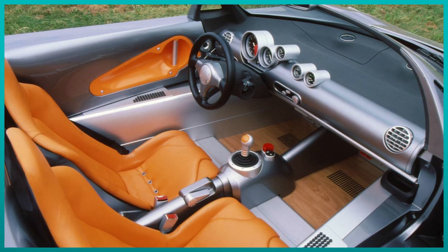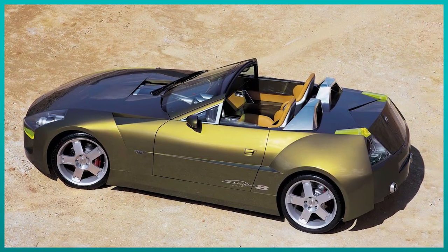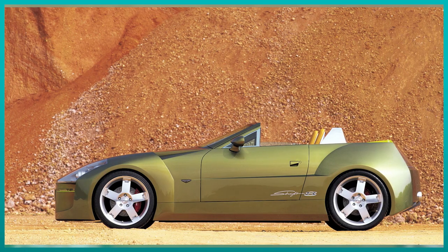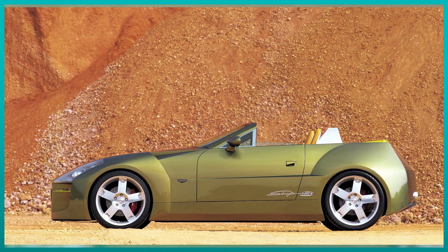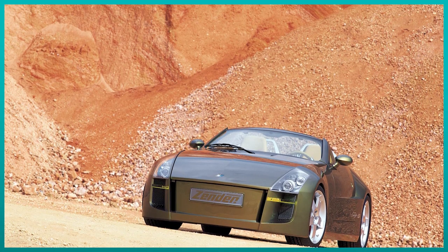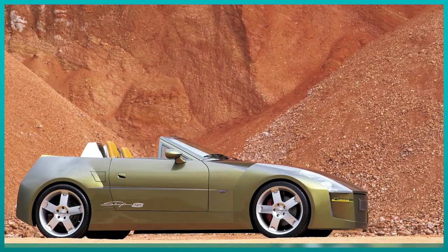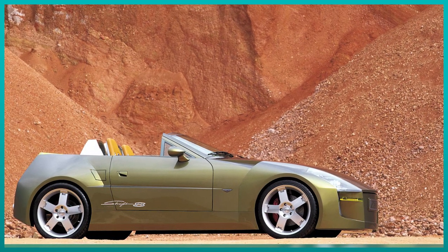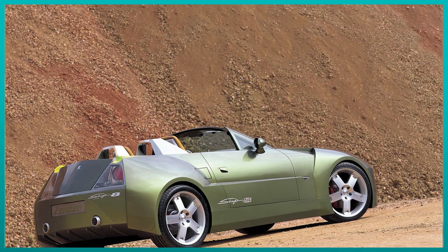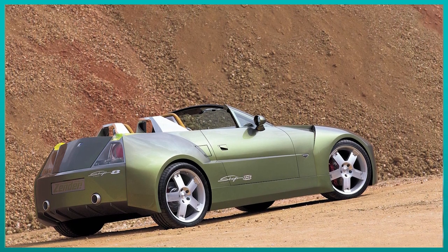And finally, we come to 2001, when Zender presented the Straight 8. The name came from the engine, since the car used a BMW straight 6. In fact, underneath the car was a BMW M3 Cabrio, so all the performance numbers were basically the same. Just that the car came with a totally different body. Sadly, the 8th study of Zender would also be the last one.